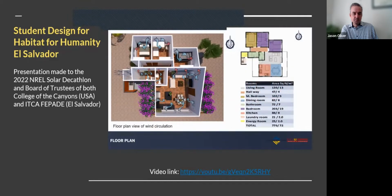Returning to all the analysis explained above, a design proposal is presented that consists of the following spaces: a living room, a kitchen, a dining room, 2 bathrooms, 3 bedrooms, a laundry area, and a room for energy service, with only an area of 72 square meters. And here we can see some representations of the circulation of winds within the building.